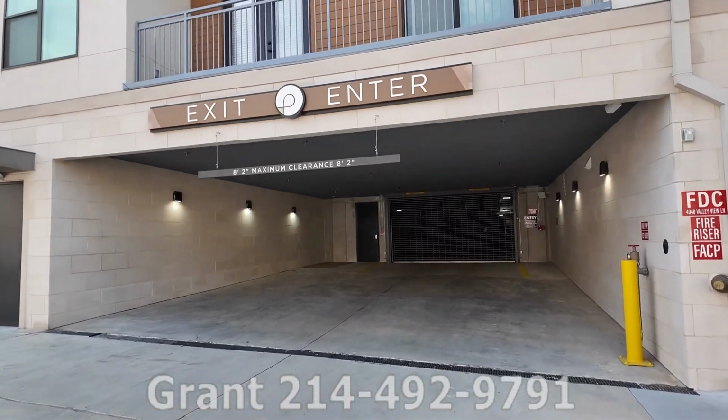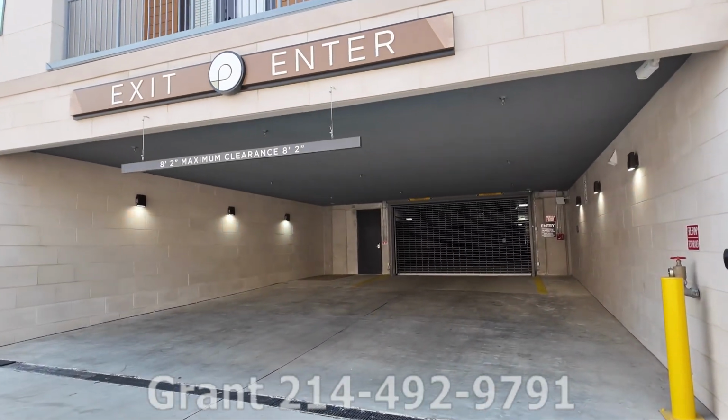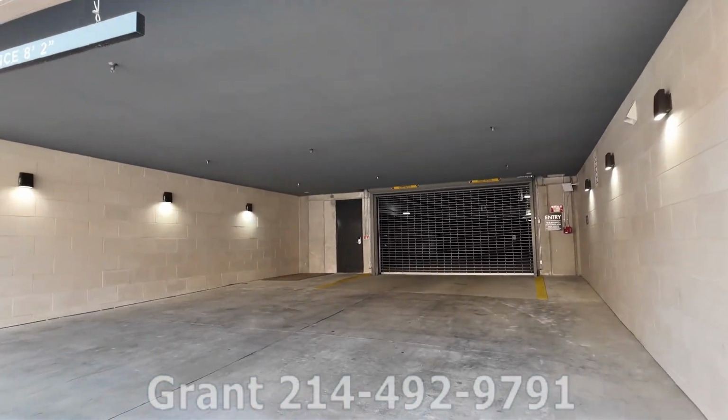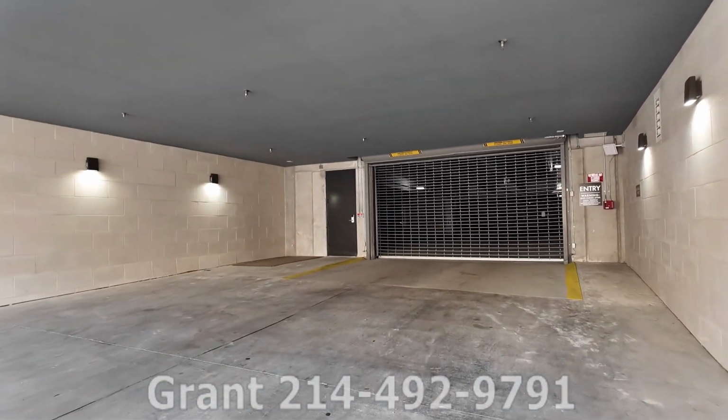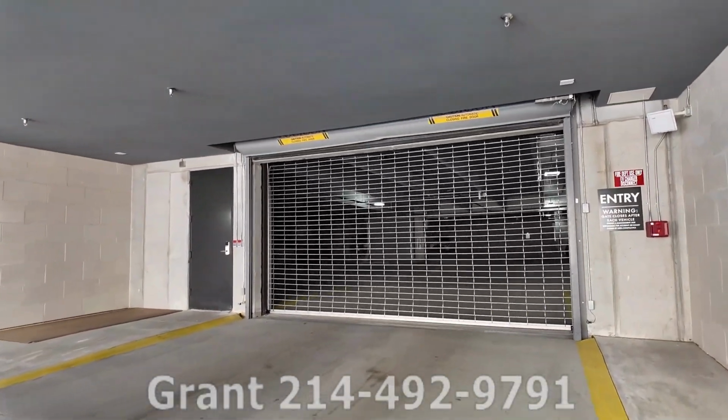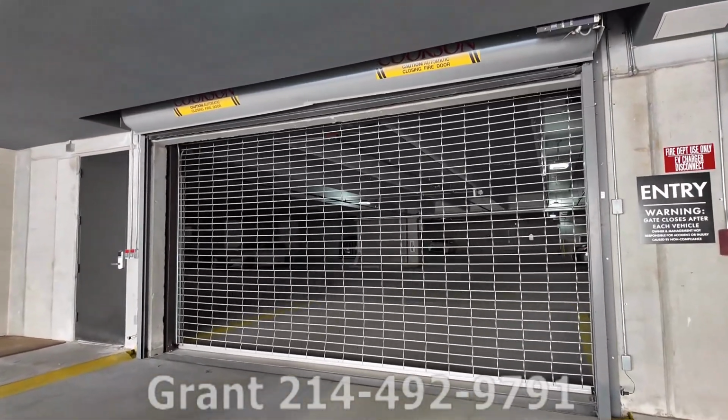So the parking garage, this is an entry and exit parking garage. You've got a gate here. Let's walk in and kind of see what this is like. It's a really cool gate. You're gonna have great access, and this is a fast close and fast open gate. It's my favorite kind of gate.